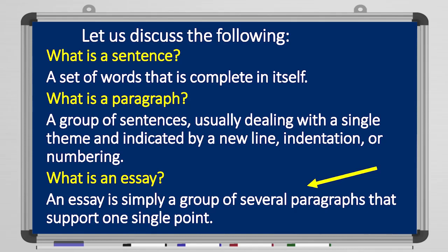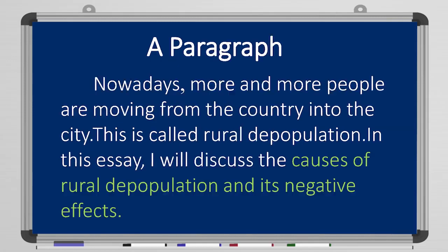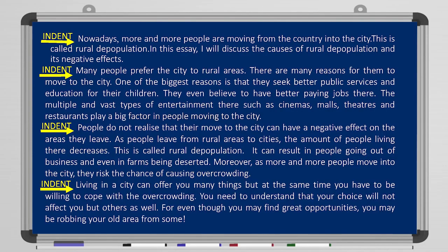You make sentences, create paragraphs, and then your essay is formed. Easy? Exactly. Very easy. Let's look at this example of a sentence. This is how your sentence should look like. Last spring, my family went on an amazing picnic to Al Khairan Resort. This is how your sentence should look like. I think you want to look at the paragraph. Here it is. Your paragraph should look like this. Remember, it should be indented in the beginning. And this is how your essay looks like.